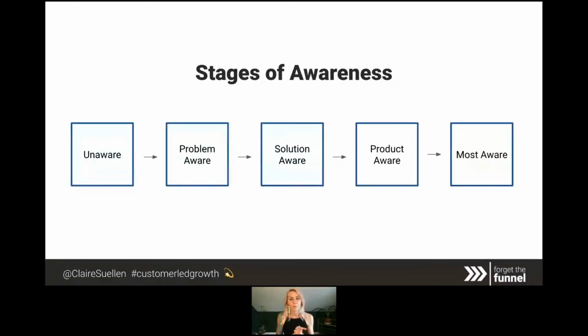So let's talk about what unaware means in a very brief way. Cool, more thumbs up. Yes, we use the IA. Okay, sweet. I'll keep this part very brief. Unaware, people who have no idea who you are, don't even realize they have the problem that you solve, right? So they're going to need a lot more information to even become interested in what you have to offer.